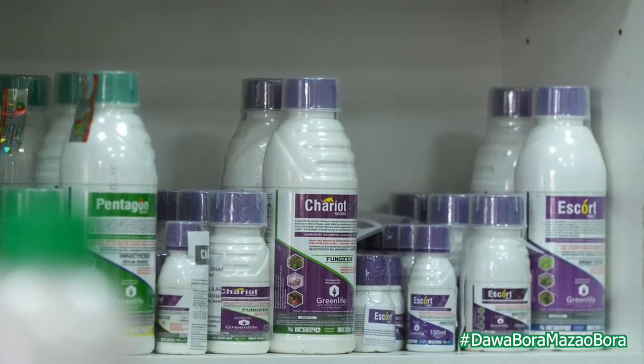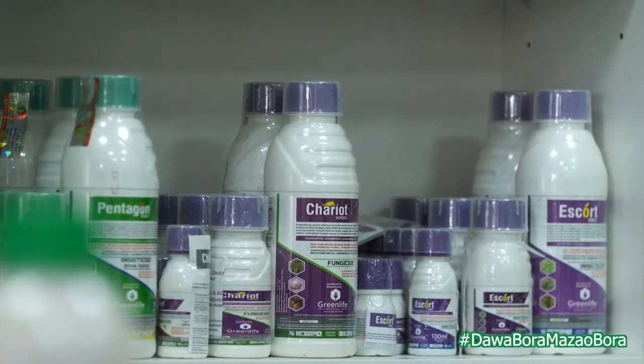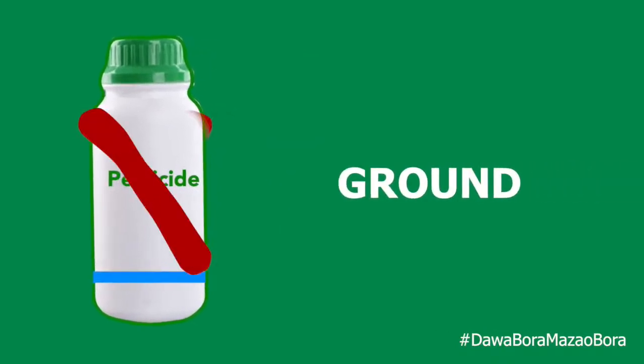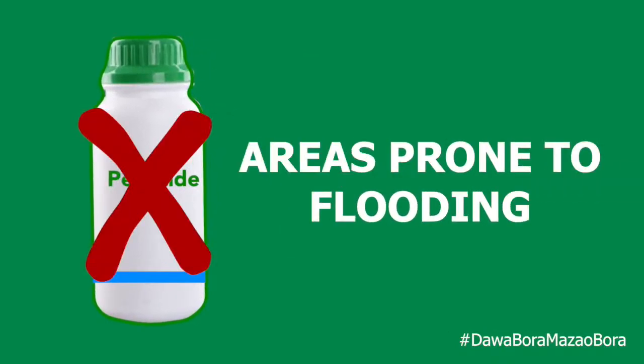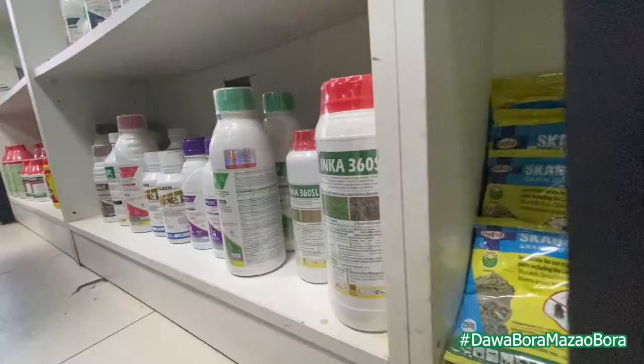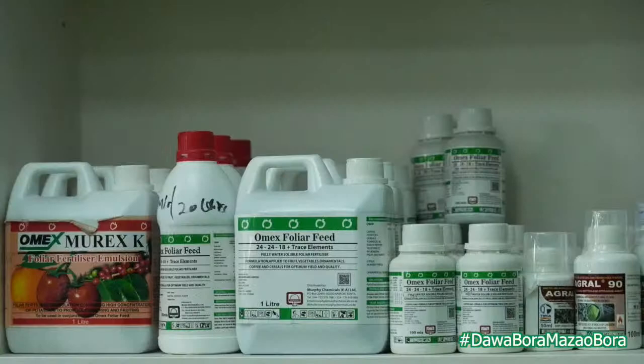As appropriator, you should prioritize the safety of your products. One way of doing this is through proper placement. Pesticides should not be placed directly on the ground or on areas prone to flooding. Floor spaces should be uncluttered in a way that permits easy inspection and allows free flow of air. This also enables immediate cleanup in the event of any leakage or spills, which will be easily visible.